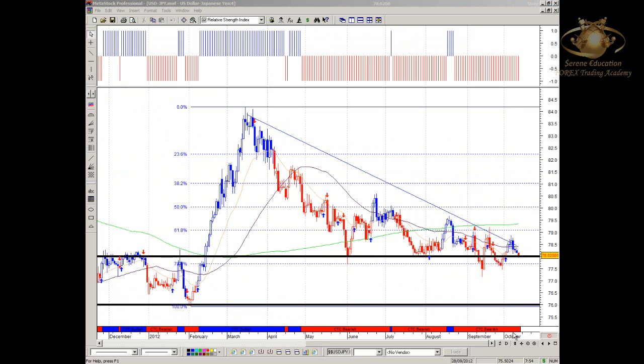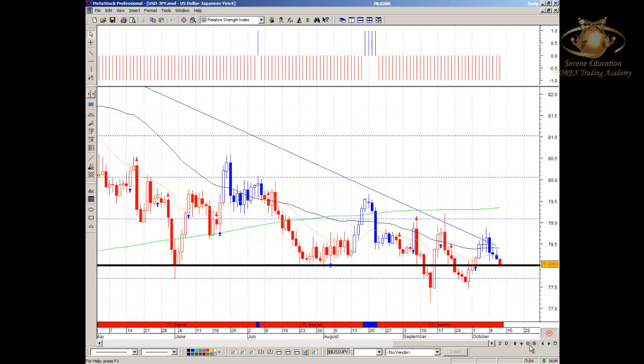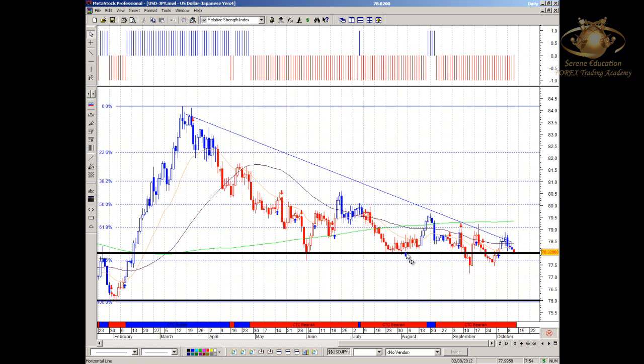Last pair of the day is US dollar Japanese yen. And I mentioned yesterday, you can see the indecision yesterday, this bearish engulfing candle recently has seen price want to move to the downside, and sure enough, hopefully you guys would have taken the trade and you would have been in profit. 78 is now back in the market. You can see quite clearly 78 here, this dark line has been price support and resistance level of this pair for a number of months now.